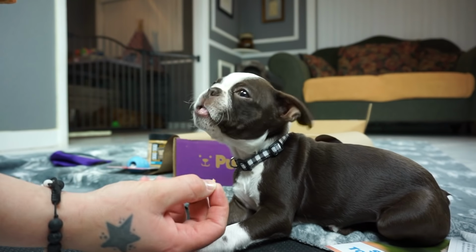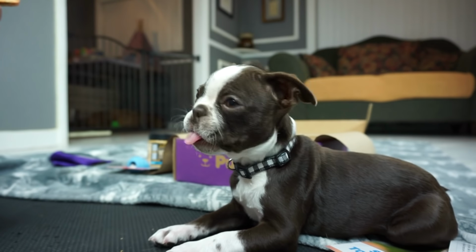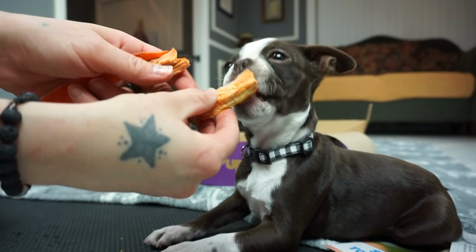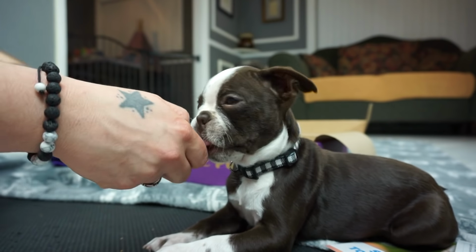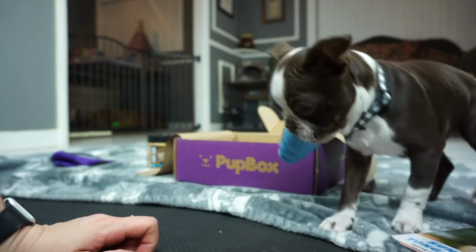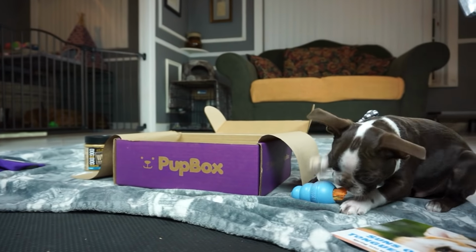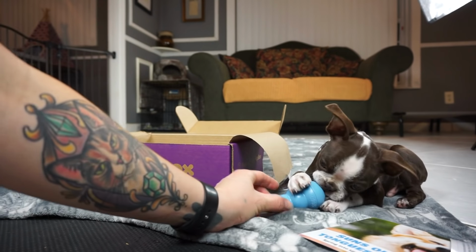This would be nice to go in the Kong, because it's very stinky. It's very sweet, nice smelling. Yeah, he likes that. Let's see how that works. There you go. That fit right in. Is that yummy? Perfect.